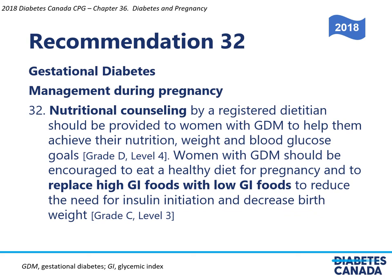Nutritional counseling by a registered dietitian should be provided to women with gestational diabetes to help them achieve their nutrition, weight, and blood glucose goals. Women with gestational diabetes should be encouraged to eat a healthy diet for pregnancy and to replace high glycemic index foods with low glycemic index foods to reduce the need for insulin initiation and decrease birth weight.